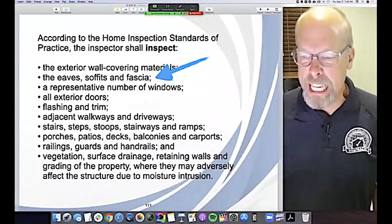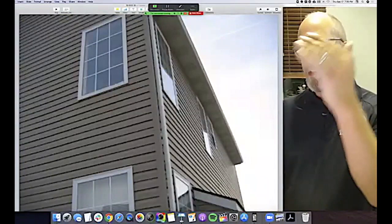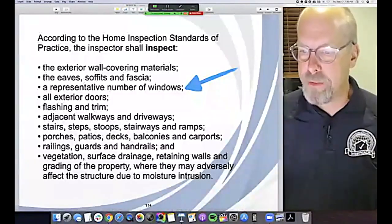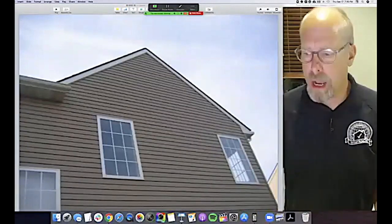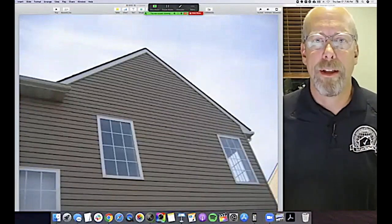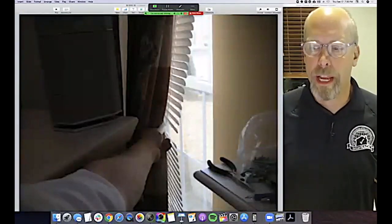I'm required to inspect the eave, soffit and fascia. There's the soffit, and the fascia is behind the gutter, and the whole thing is kind of the eaves. The representative number of windows. I can't get to the second floor windows from down here. I'm not humping a ladder all the way around. That's what roofers call them. So it's really just a representative number that I can access.